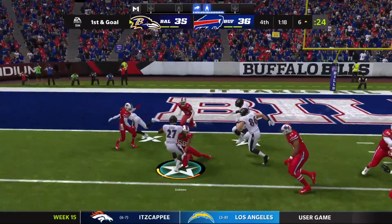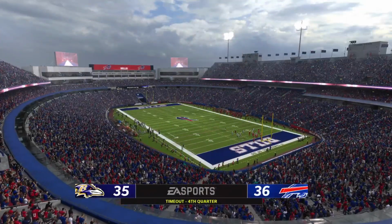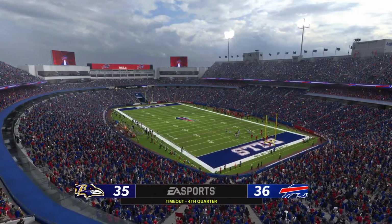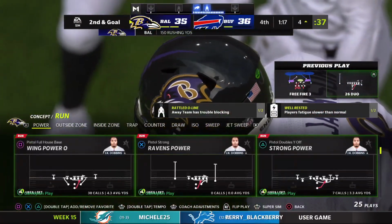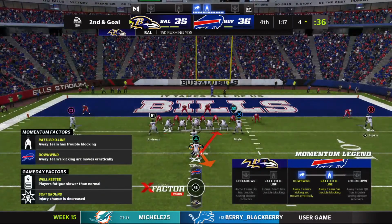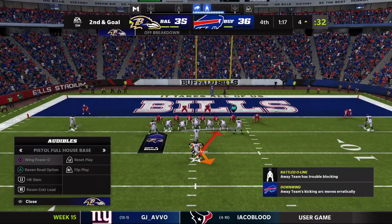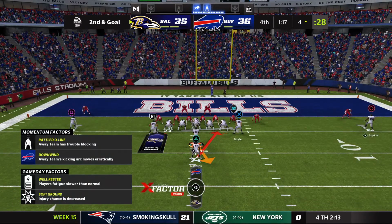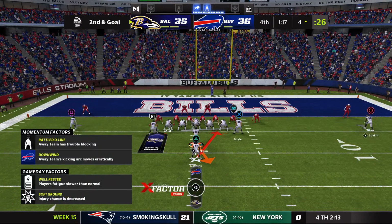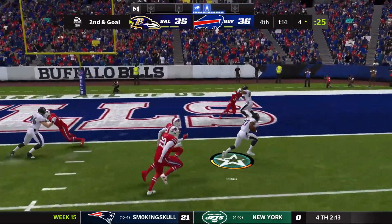They'll run with Dobbins. And the hole closes quickly here. He can fight only to about the 4. Now the Bills will use the second of their timeouts as they'll head to the sideline and talk over what to do next. 2nd and goal from inside the 5. One more time with Dobbins.